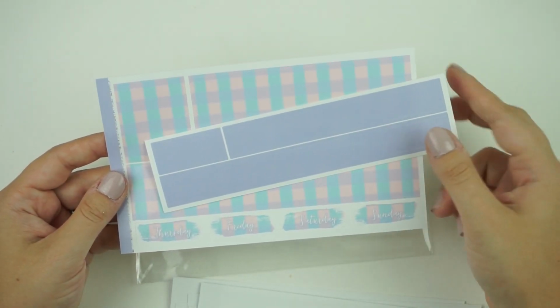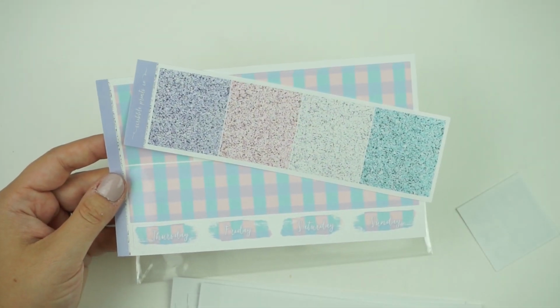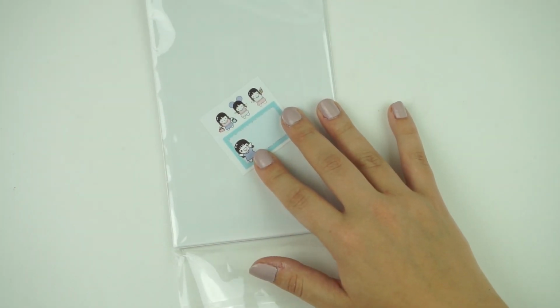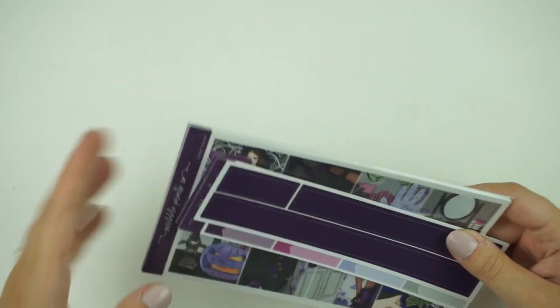There is also the option if you want to add on the 15mm strip. There's an option if you want to add on the label sampler, and last but not least, I feel like an auctioneer every time I do this, there is the glitter sampler. So that is everything for Sweater Weather. I just think it's a super pretty pastel kit. I really love the way that all pastel kits turn out in my planner as far as how the spreads look. They're some of my favorite kits, so I'm really excited to see how this one looks. Then let's go into spooky season.